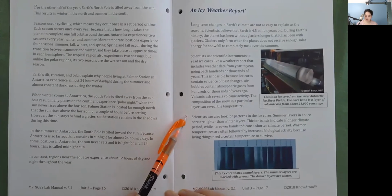Scientists can also look for patterns in the ice cores. Summer layers in an ice core are lighter than winter layers. Thicker bands indicate a longer climate period, while narrower bands indicate a shorter climate period. Warmer temperatures are often followed by increased biological activity because living things need a certain temperature to survive.